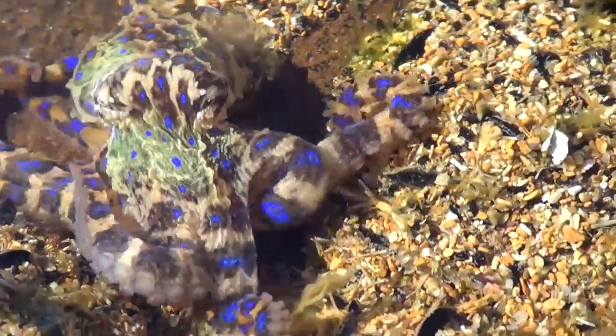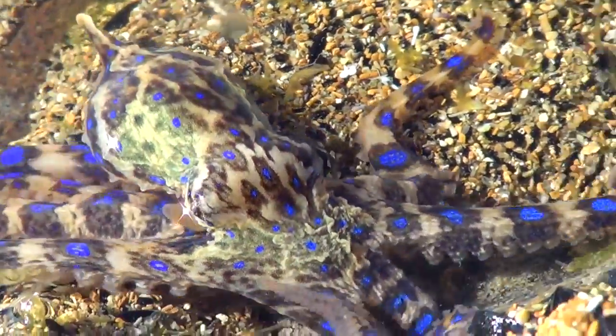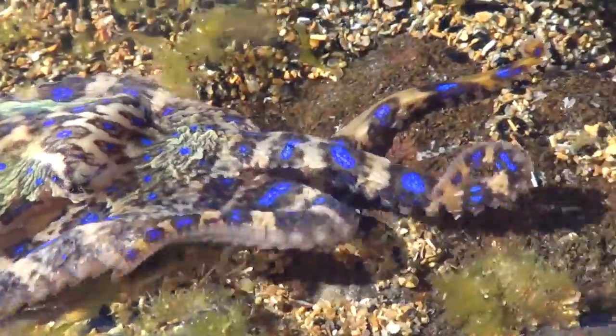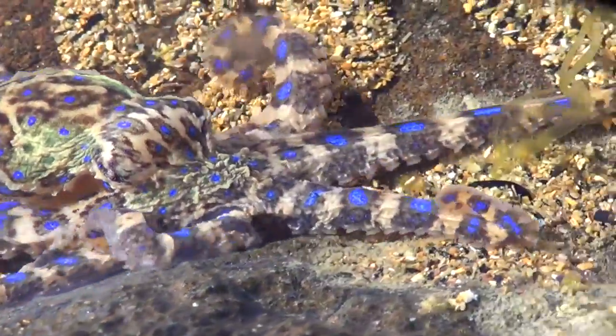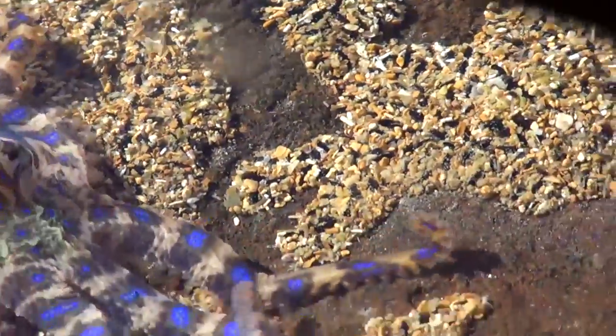But it has to be one of the most amazing, beautiful animals that I've ever played with, and one of the most deadly. And it just does look like a little toy. It is a gorgeous animal.